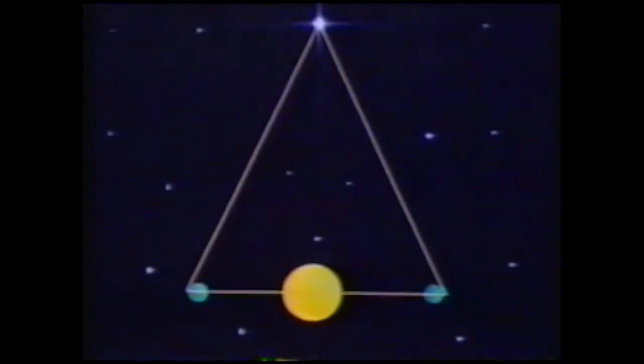This is a method that's only possible for the nearest stars. The next problem to solve is measuring greater distances in space. And to do that, scientists need to put a telescope on a satellite so it's above the Earth's atmosphere. It's a project called Hipparchus.